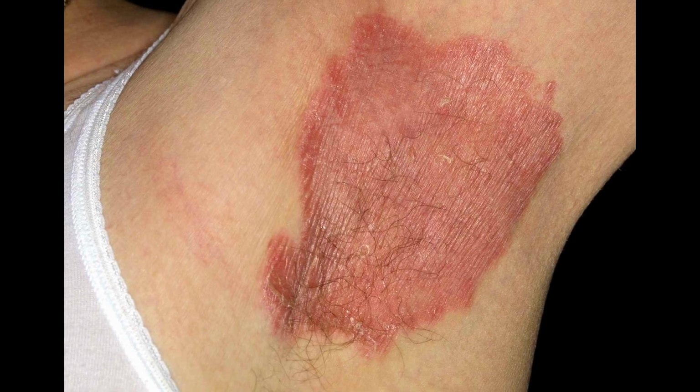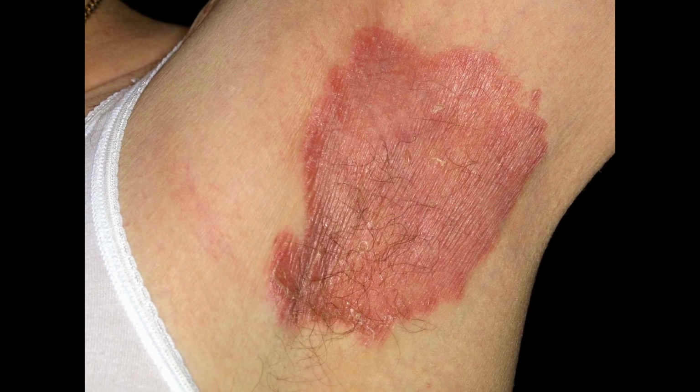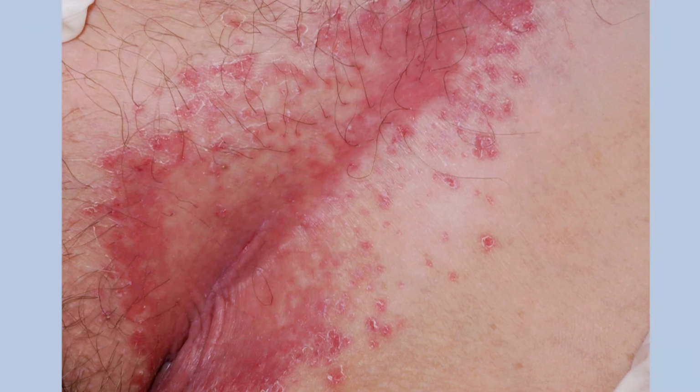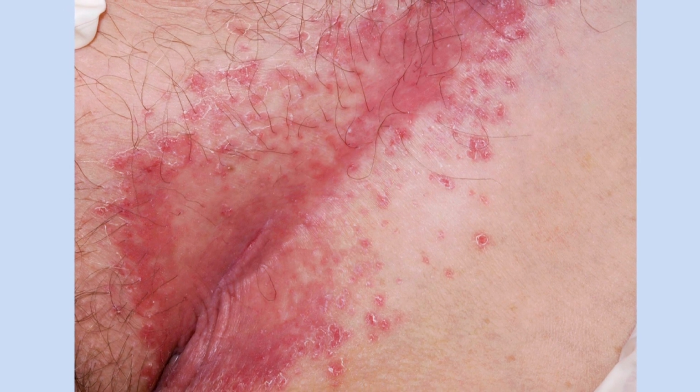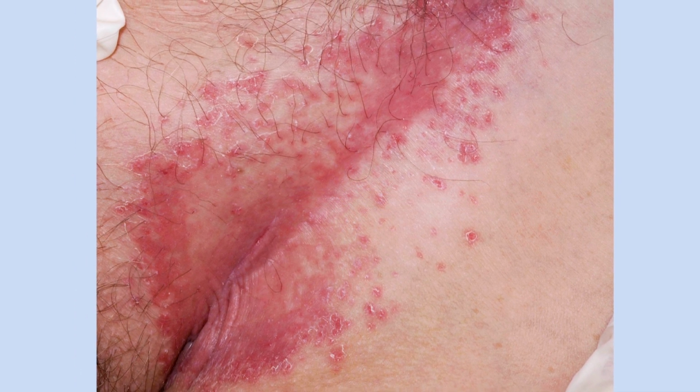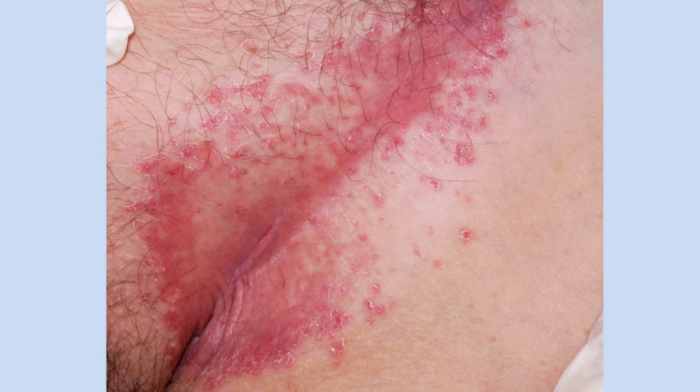There is also inverse psoriasis. This is found where skin touches skin, such as the armpit or groin area. This type causes shiny, smooth patches instead of scaly ones. This psoriasis is often bright red and the skin may be sore.